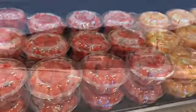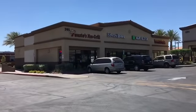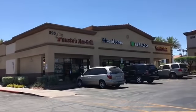Down with that. One side of the parking lot to the other. Gotta get some Fausto's burritos. I mean, it's practically lunch, so I think we're gonna get just a couple.